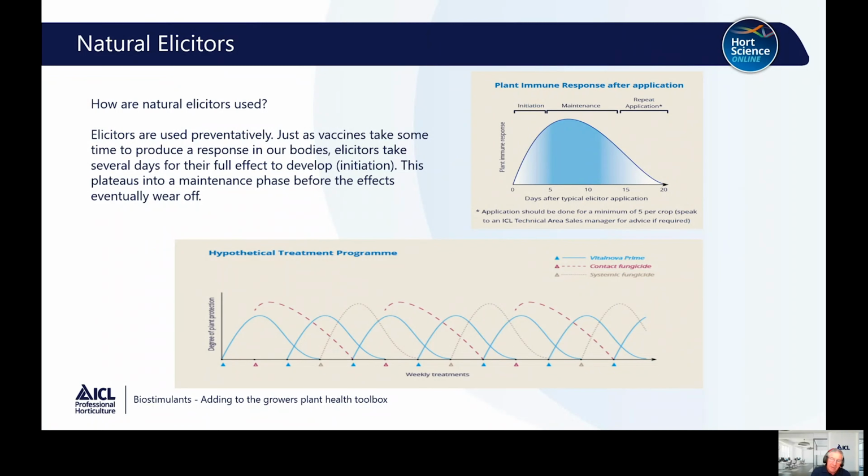So just to explain about the memory and the time that biostimulants are present within the plant, because this is very important for when you as growers are going to integrate these into programs. As you know from previous slides and listening to Sam, these are natural elicitors, especially the prime, and they're used preventatively, just as vaccines are used with humans. But it takes time to produce a response in our bodies and in plants. So it takes a few days for their full effect to develop. And this is the initiation phase. And then there's a plateau into maintenance phase before the effects eventually wear off.